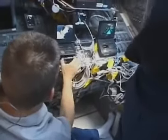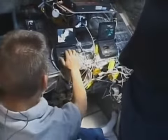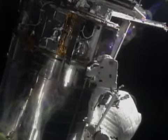Digger was inside busily taping everything. He was kind of like our producer-director, Steven Spielberg in space, making sure everything got recorded and downlinked.